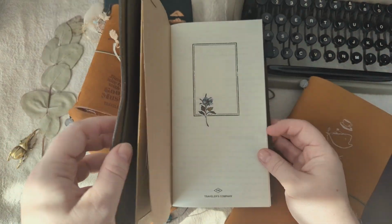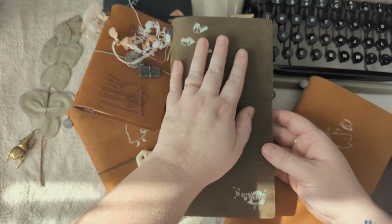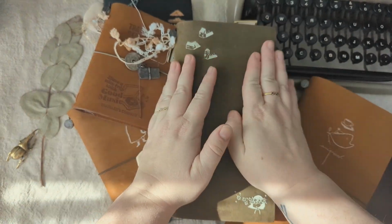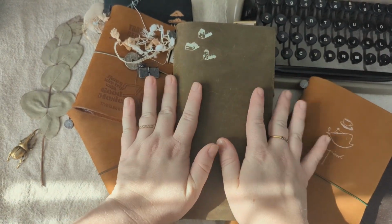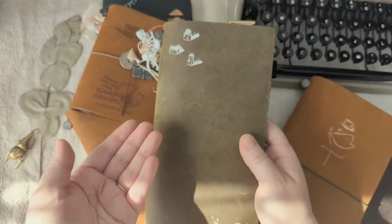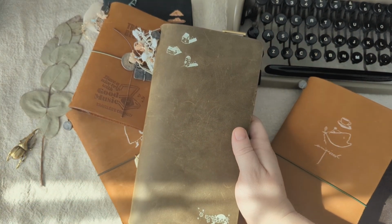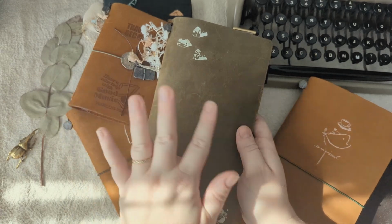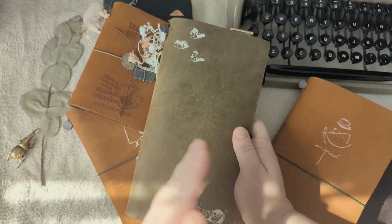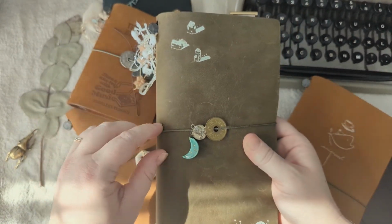This is and will be my personal journal now that I have the olive that came out this year. Do you guys remember that? Do you remember when the olive came out? And we were all super excited, and I cried because I've wanted the olive since I first discovered the Traveler's Notebook system. Anyway, before I start crying again. Perfect. Look at it. Beautiful. My favorite. I love it very, very much.